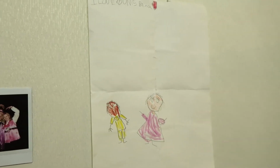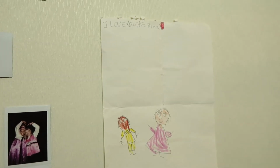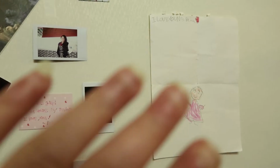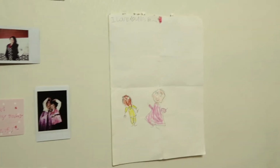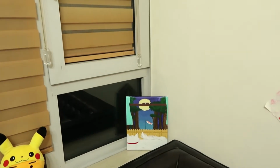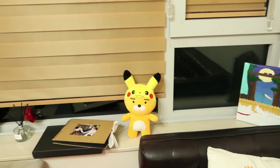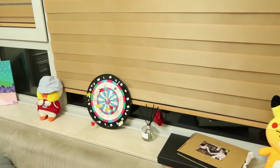I'm supposed to be the short one with a yellow outfit, and I'm extremely dark, even though I don't think I'm that skin color, but my student thought I was, and then this one is supposed to be her. Then over here I just have, you know, some paintings. Some of them I did, some of them my friend did for me.